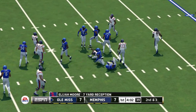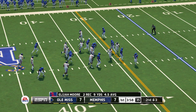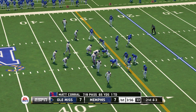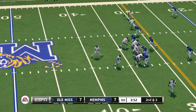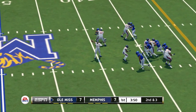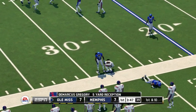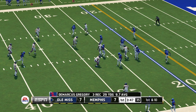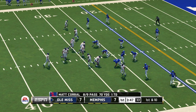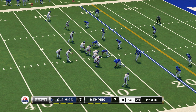Got his man. Can't tack on any yardage. That's a gain of 7. That'll bring up second and 3. First down. Go, kill, kill.